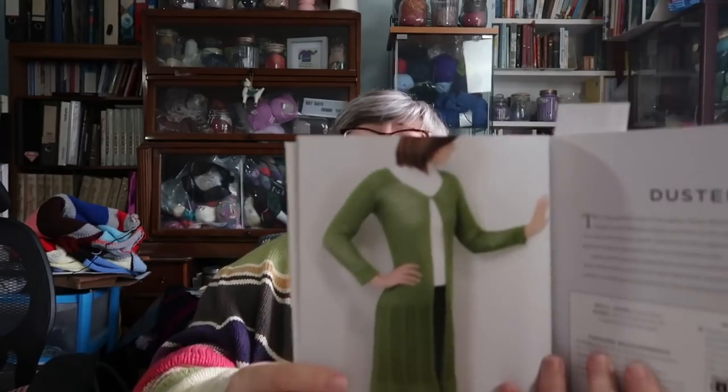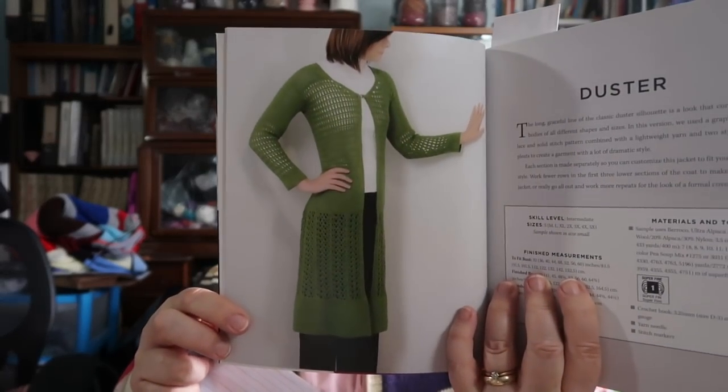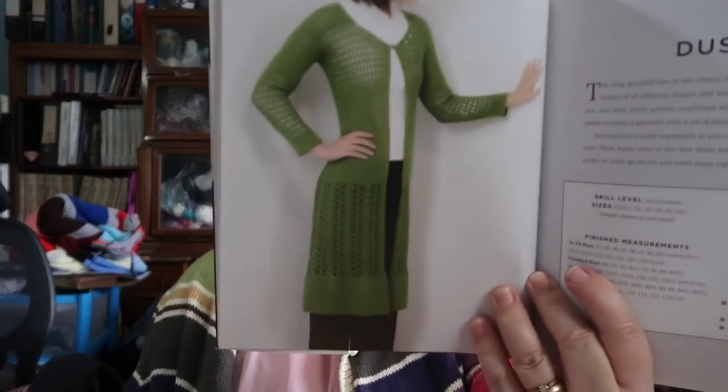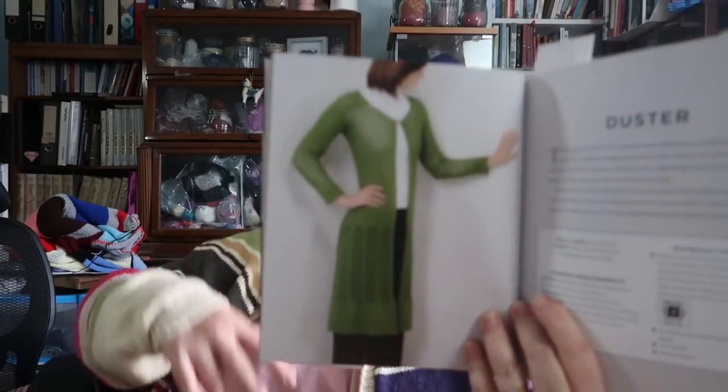Now I have a question. Do we think that the person modelling this is actually that tall and that long in the trunk? She may well be, but that looks to me like that's been stretched out a little. If that is the model's natural shape, then the garment fits beautifully. But judging on that photograph, it doesn't matter how big the sizes go, that's not one I'm going to be making for myself. And I'm quite long in the trunk. I have short legs and a long trunk, but I'm still never going to look as much like a Modigliani as that.